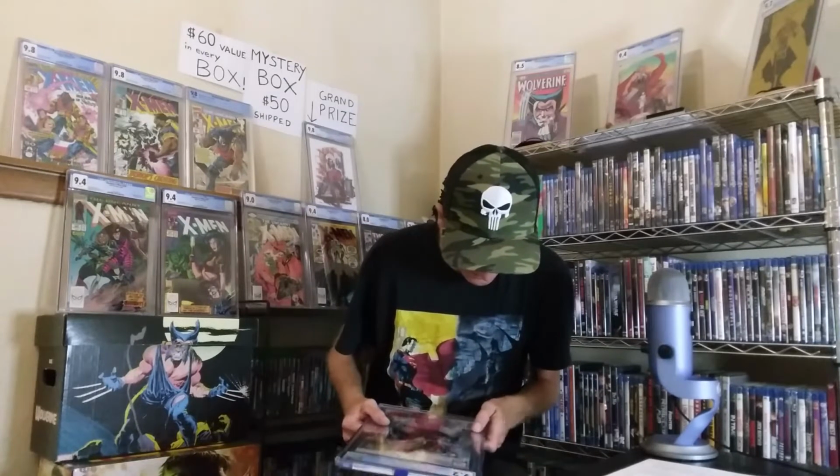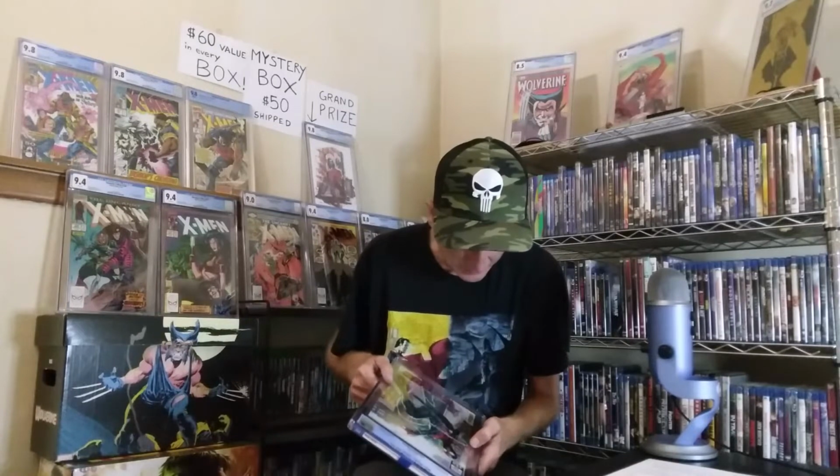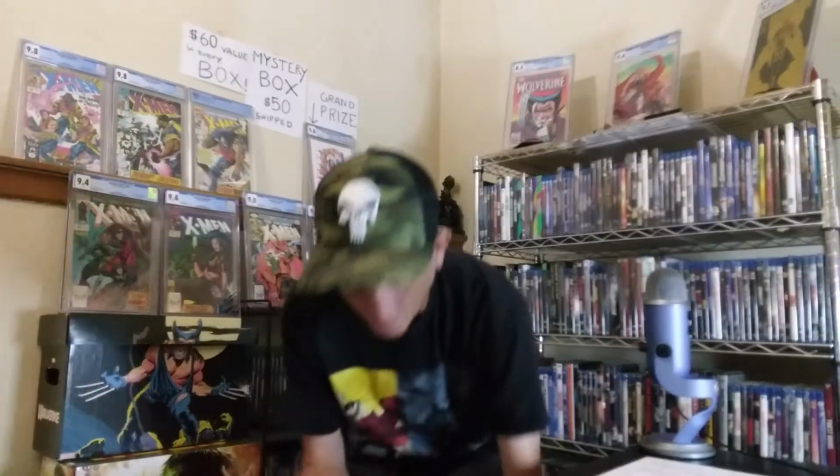A 9.2? Oh no. Have I got a mean grader? I'm scared, guys. What is wrong with this book? Oh my goodness. There is a little spine tick there now that I did not see before. Okay, that did not handle as well. Maybe that was shipping, guys. I don't know. There's a little bit of damage that wasn't there before. Not a good start, right, guys?